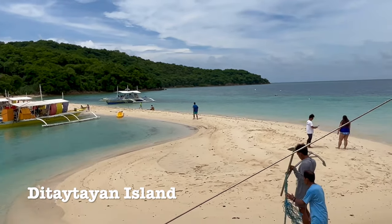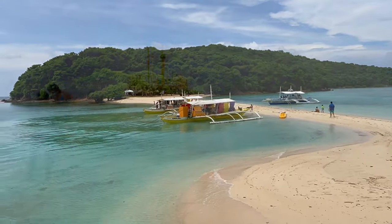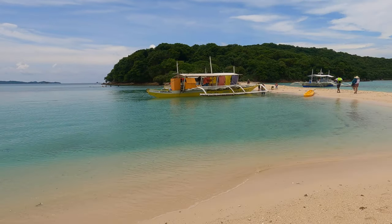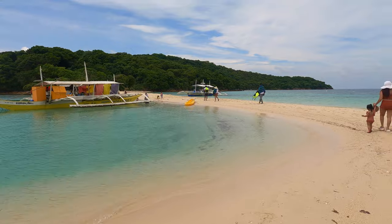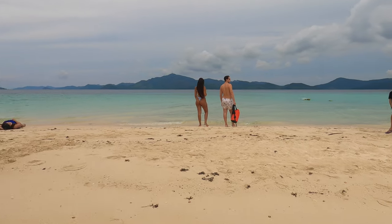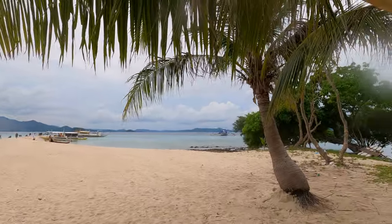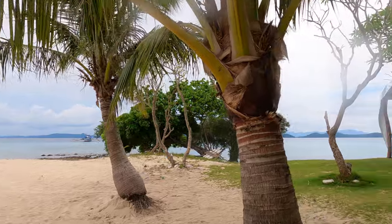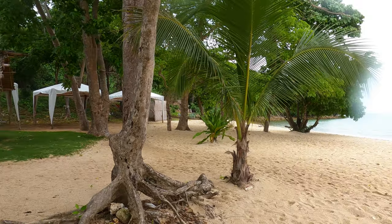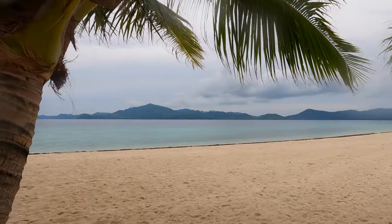Welcome to Ditaytayan Island. This is a gorgeous beach in Calamian Islands, located by Culion Island. Guys, Ditaytayan is also known as the Long Beach because of its long sandbar. This is the only beach area that is rarely busy. Your chance to have the whole island to yourself is very high. The downside is there is no other activities to do here other than swimming and sunbathing. Overall, it is worth to see. Very peaceful, guys. Peaceful island.